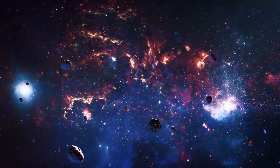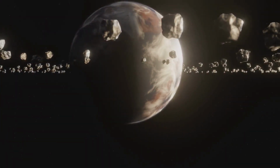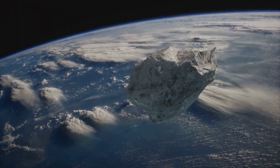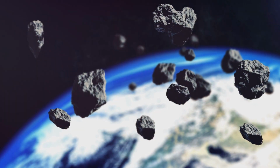Have you ever looked up at the night sky and wondered about those twinkling points of light? Some of them aren't stars, but space rocks called asteroids and meteors. Asteroids are like giant space potatoes made of rock and metal. They're leftovers from the early solar system, like cosmic crumbs that never made it into a planet.